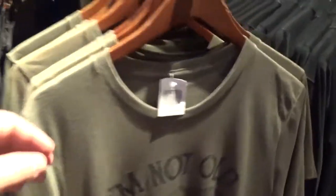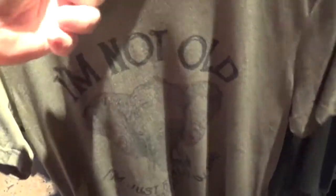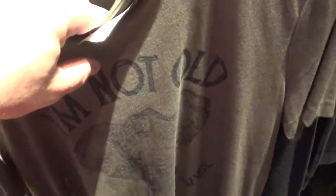Of course, they got t-shirts. Which I'm not sure what the price is. Okay, and nice shorts. $36 for these. I guess they have dresses and stuff.